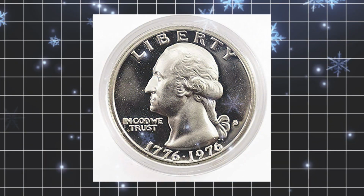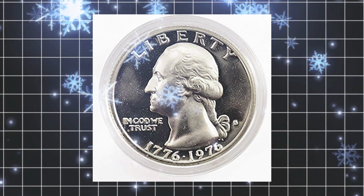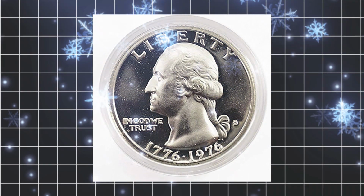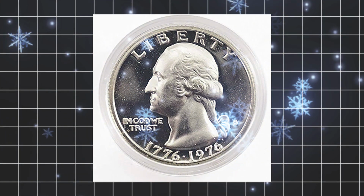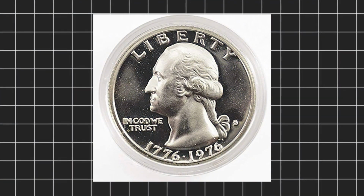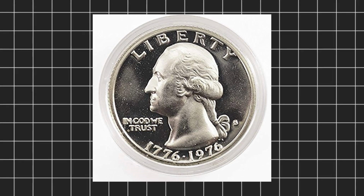At the Denver Mint, 860 million quarters were produced. They carry a D mint mark and, on average, are found in better condition than their Philly cousins. One example, graded MS-68, sold for an impressive $5,170.